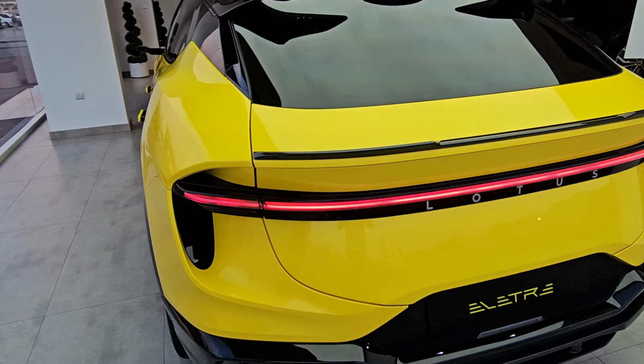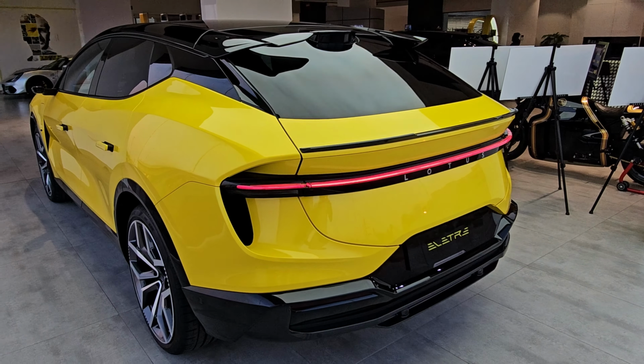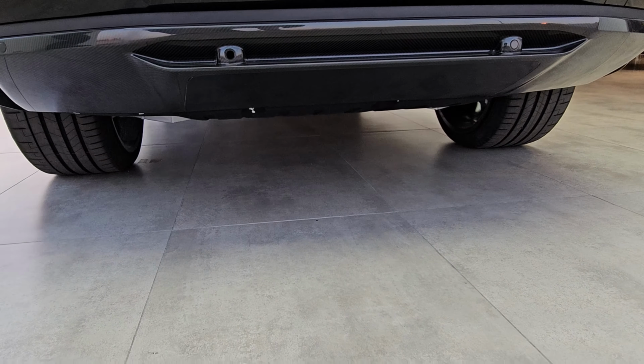Lotus beautifully says that the Eletre is carved by air. In the signature Lotus style design, the air vents and ducts channel the air over and through the sculpted body, working to boost range, speed and handling. A hidden tow bar is here, which can tow up to 250 kilos.